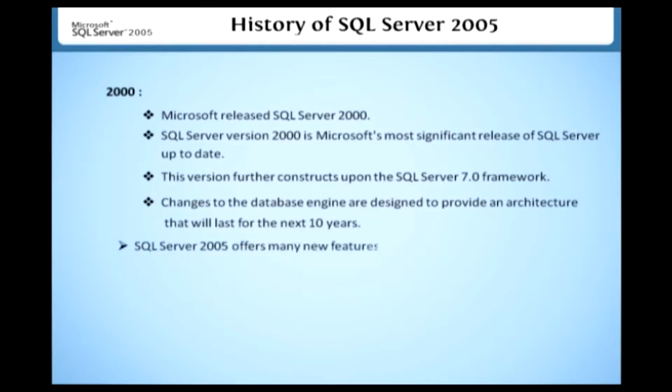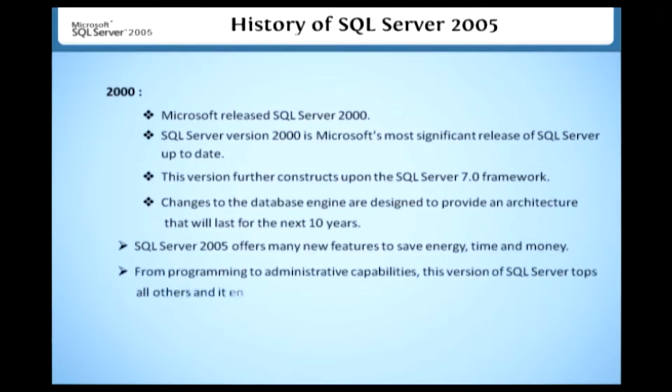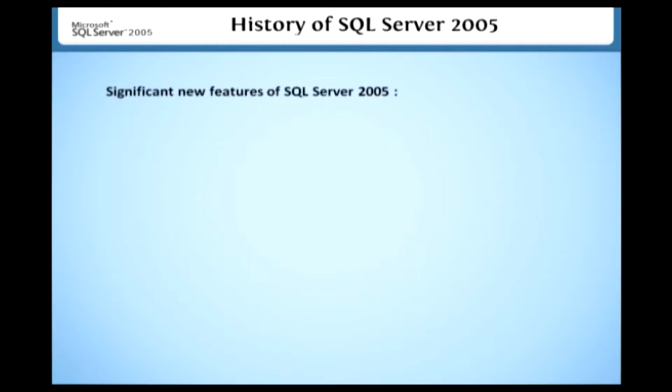SQL Server 2005 offers many new features to save energy, time, and money. From programming to administrative capabilities, this version of SQL Server tops all others, and it enhances many existing SQL Server 2000 features. Here we will see some significant new features of SQL Server 2005. The first one is T-SQL, Transact-SQL enhancements.